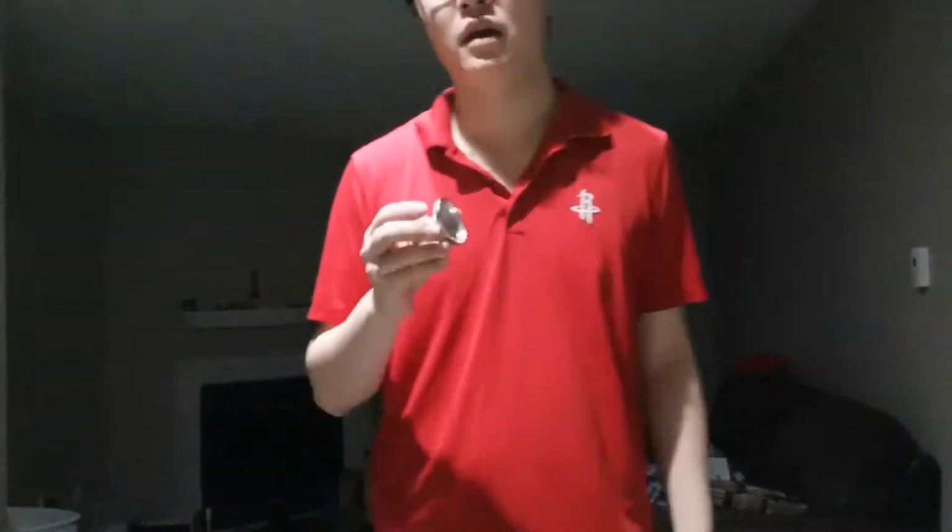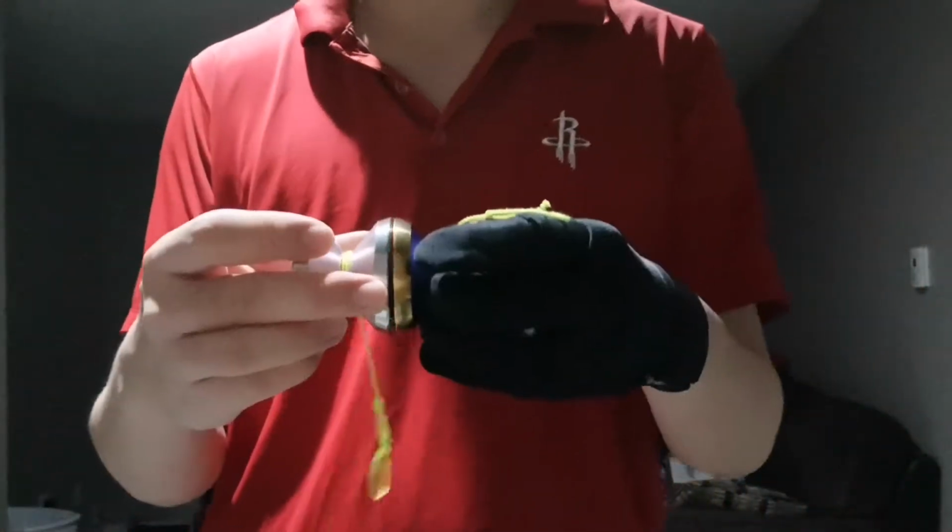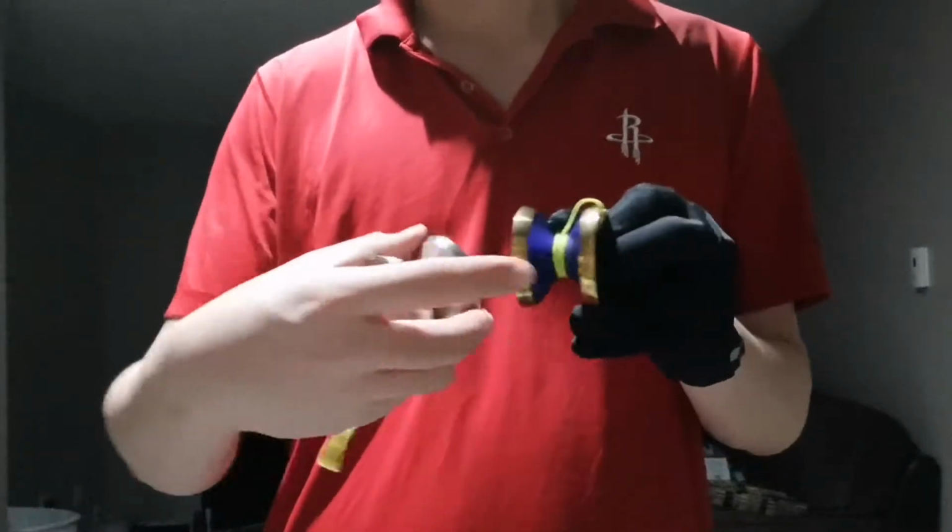Stability on the yo-yo, they're both absolutely ridiculously stable, but the Draupnir, I think, definitely has slightly more stability, especially in the top end. That's simply because of a more aggressive V-shape, not much drama going on, slightly organic in the middle.